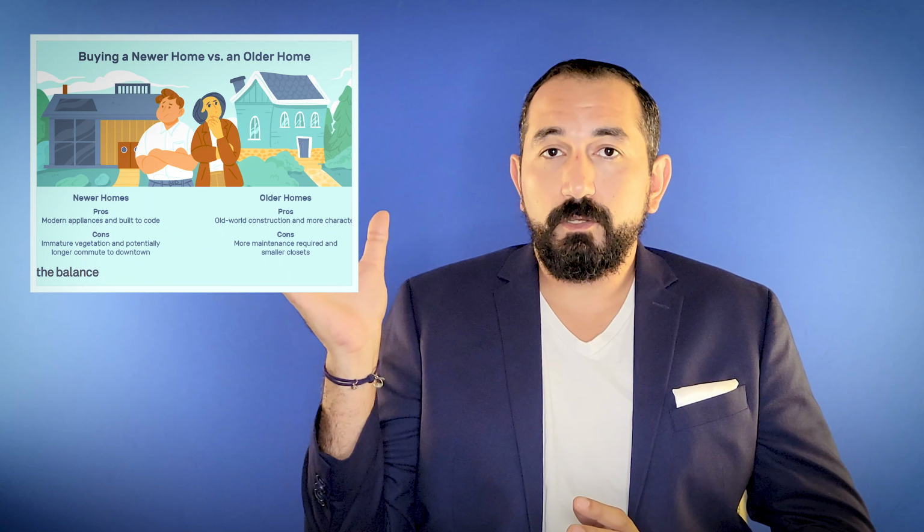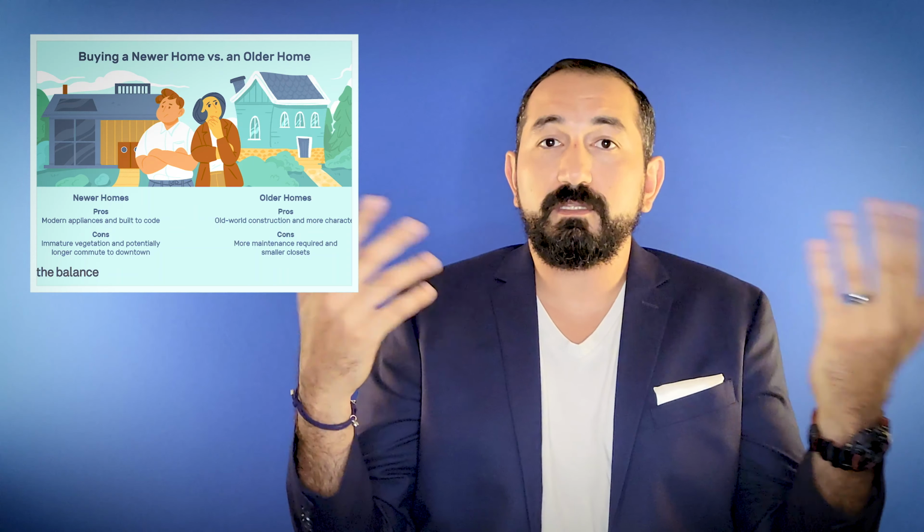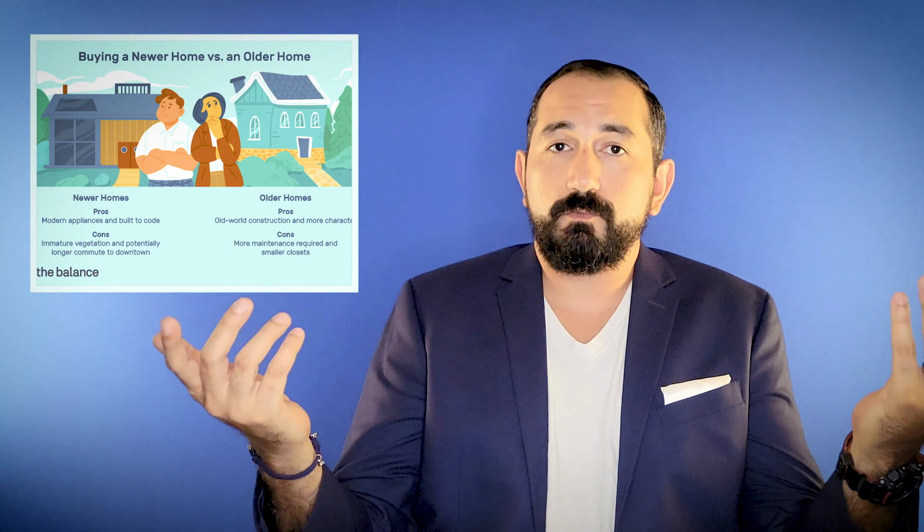Another thing to keep in mind is the difference between previously owned homes and new builds. There's a huge difference between the two. Some advantages for this one, some advantages for that one. So familiarize yourself as well with the difference between the two and see which one works best for you.